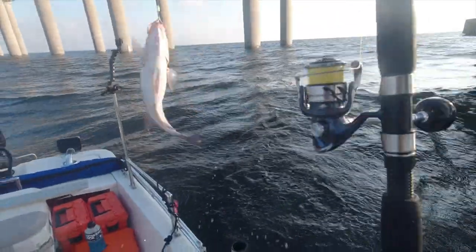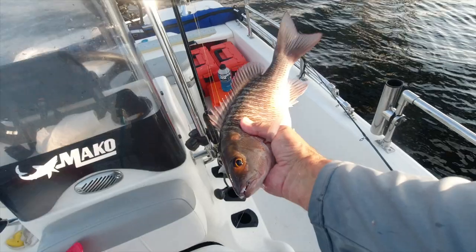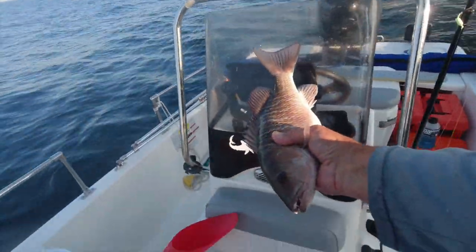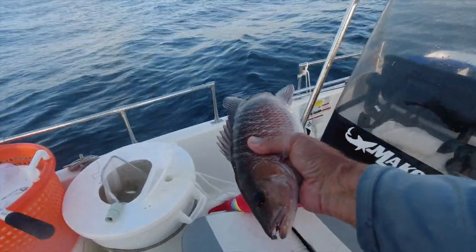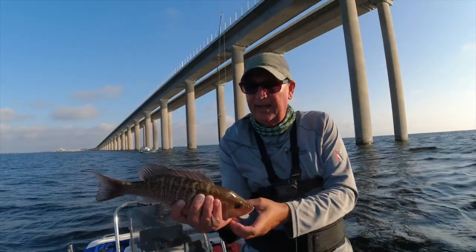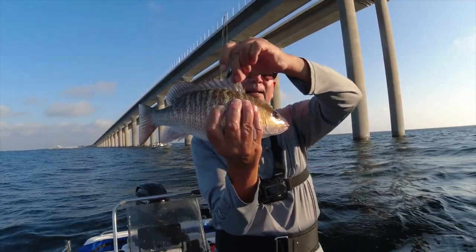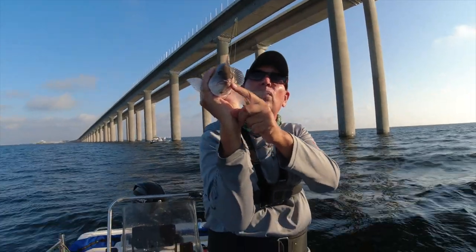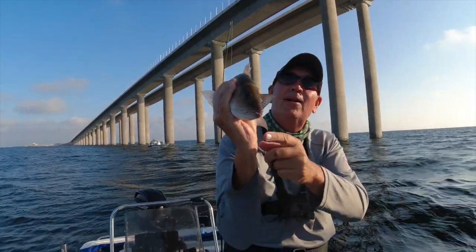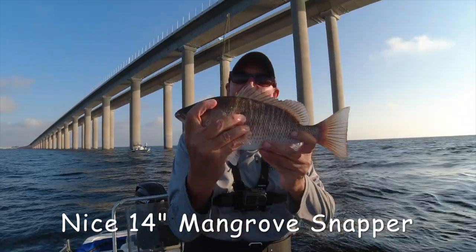Look at this guy. Look at the size of this guy. Holy cow. Whoa, he just got off. Look at that guy right there. Whoa, and he just got off the hook because I got him in the boat. Very nice. Whoa, look at that. Oh, I gotta hold this guy. I just got this guy right here. And he just got in the boat, but you can see his mouth is all tore up here. I'm trying to hold him to keep him from jumping out, but man, beautiful, look at that.